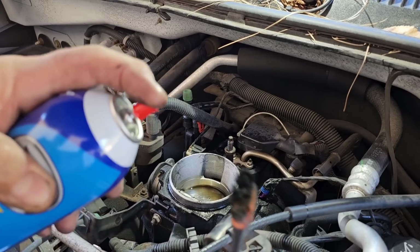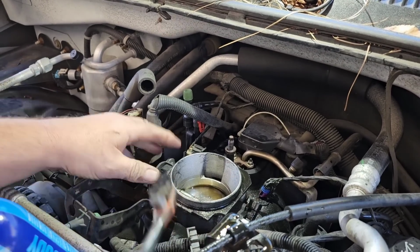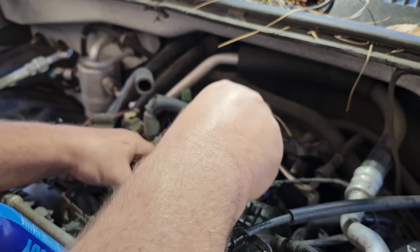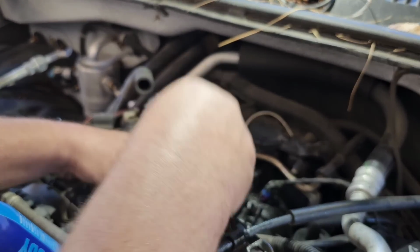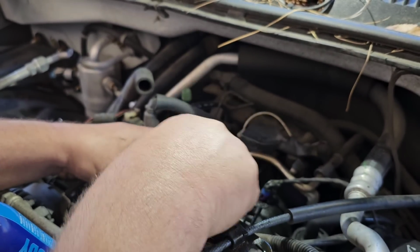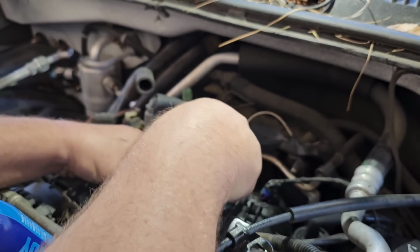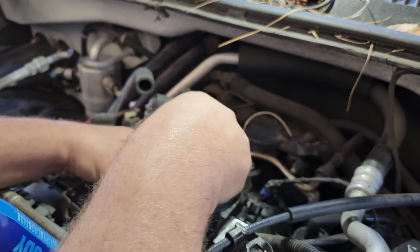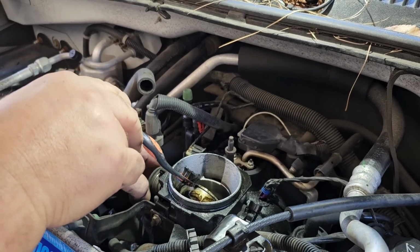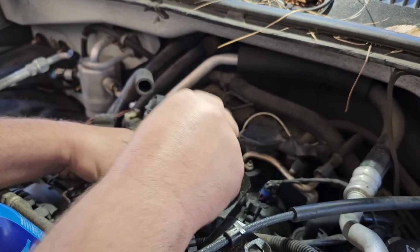And then the toothbrush itself, just clean it off. Keep cleaning it off, and keep scrubbing. I'll show you this in a second, what it looks like when it's halfway done, because I'm cleaning one side first as best I can. What I'm doing now is digging along the edge of that throttle blade. I'm digging on the bottom side of it just to try to get up and around as much as possible.